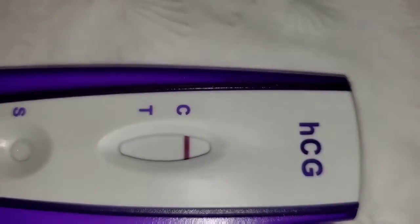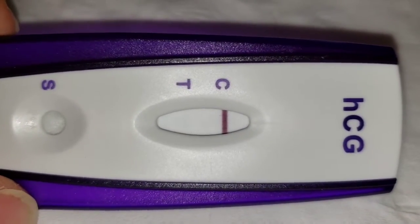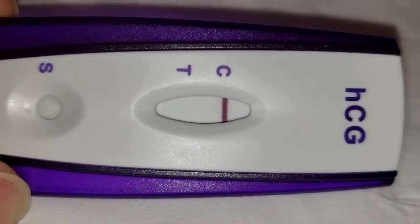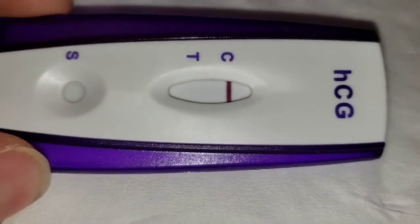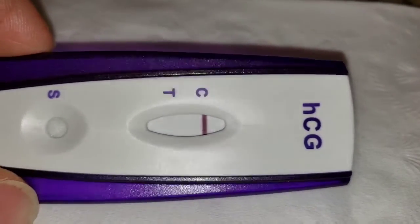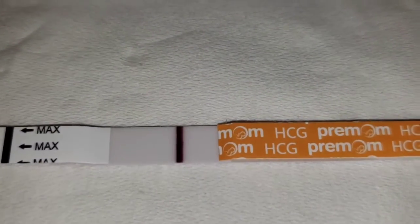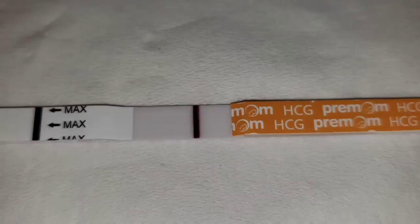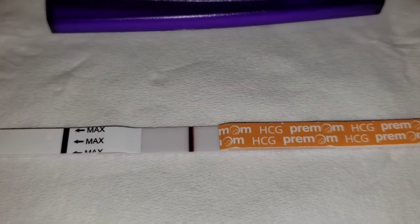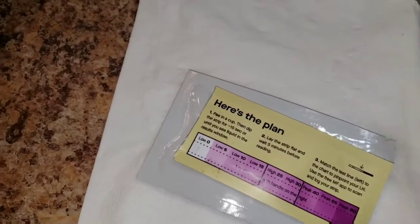And I see a little something on that, but it's just, I don't know. It is where the test line goes. Like, exactly where it goes. Yeah, I don't know. Ugh. I don't know. I might do the unthinkable and go buy something more expensive, but I don't really want to, so I'll just come back in the morning.